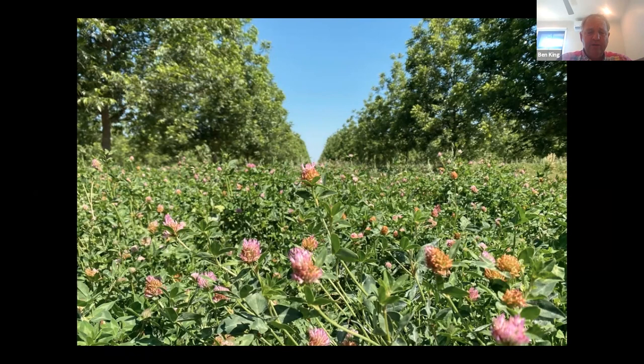The key is that while almonds will be past bloom and in full leaf canopy, pecans and walnuts will just be coming out. And so it really does give a cover crop the chance to emerge and start blooming and provide pollinator habitat throughout the spring.